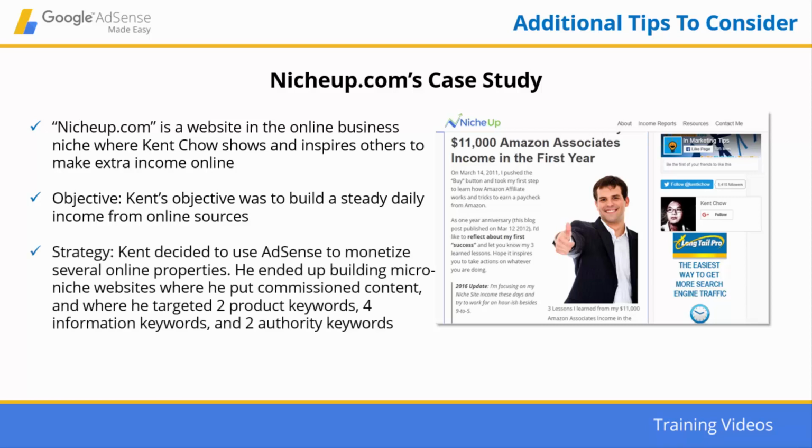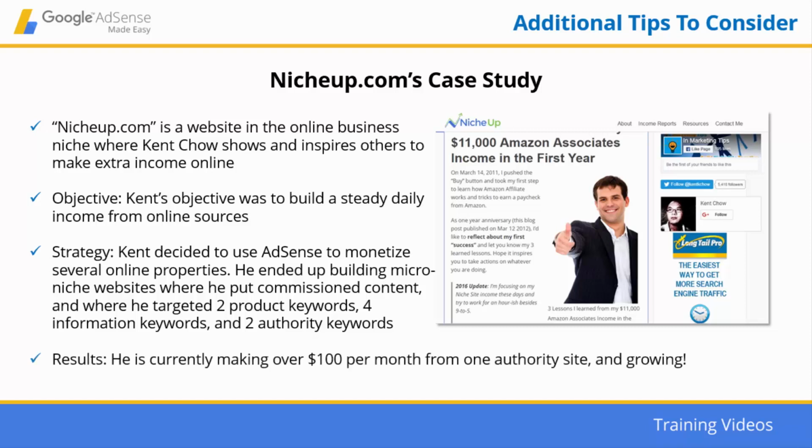Strategy: Kent decided to use AdSense to monetize several online properties. He ended up building micro-niche websites where he put commissioned content and where he targeted 2 product keywords, 4 information keywords, and 2 authority keywords. Results? He is currently making over $100 per month from one authority site and growing.